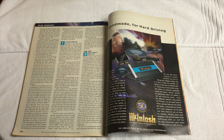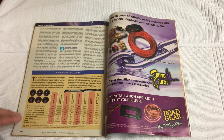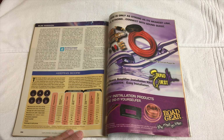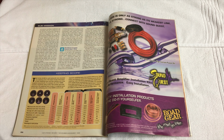When installed by an authorized dealer, the Orion Extreme sub has a limited lifetime warranty. Otherwise, the warranty period is 2 years. That's not too bad. I mean, that's a great sub. I've run that sub for a while. Okay, and as you can see here, they go ahead and list the score for what each place got. So before I get into all that, I also took a picture of this and I'll post it in the video. I'm going to go ahead and read you the description for the Rockford Fosgate and the Image Dynamics.